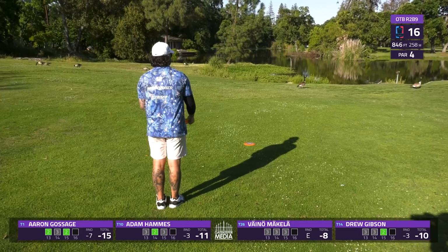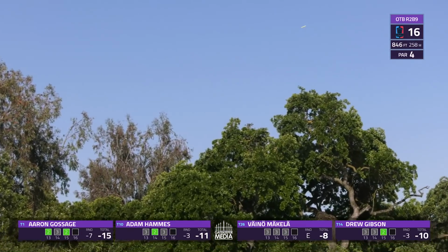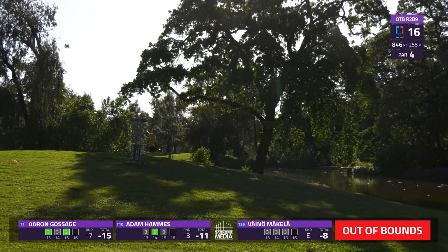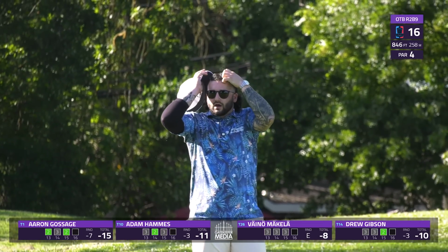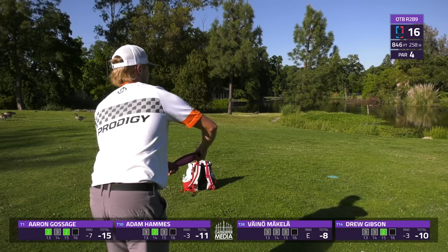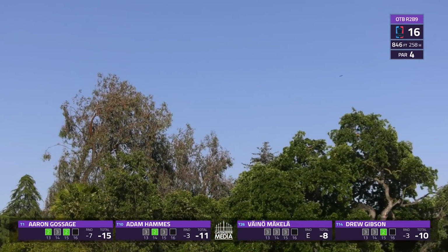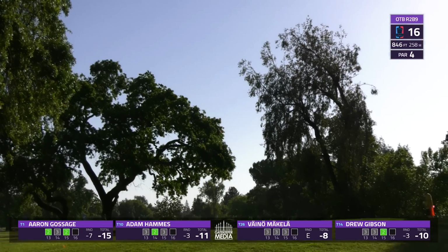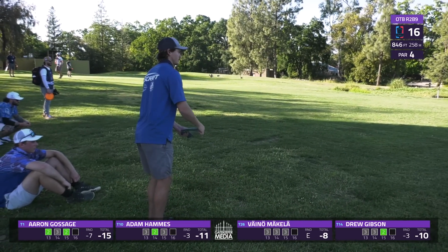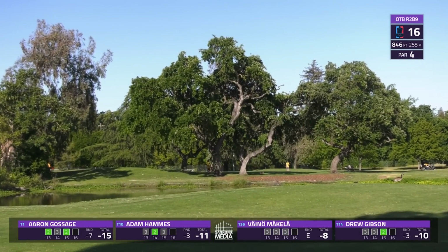Adam Hammis, gorgeous, kind of flat to hyzer. And inside circle 2, Gibson. I don't love this. This is tracking left all the way. Oh, and it does end up tracking too far left. Seemed like he was quite surprised about it. Väinö going to try to find that, trying to follow that and improve upon it, and does so very nicely. Yeah, stays in bounds, comes up a little bit shorter. But that's what you want. He's got a putt, and it doesn't look like it's towards the OB.